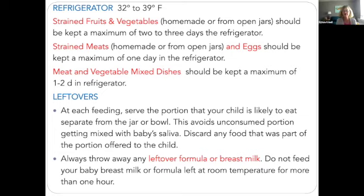So here's the deal with the American Heart Association guidelines and no sugar till age 2.